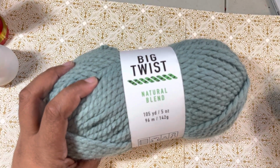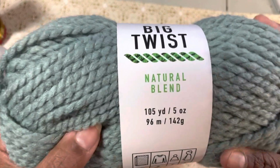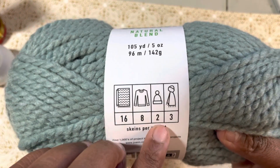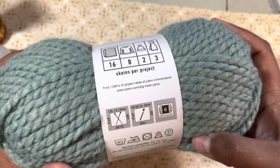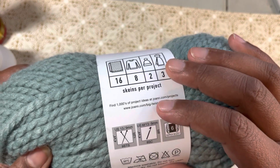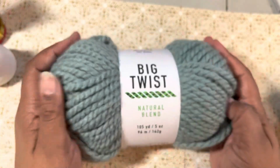As you can see, it says it's 105 yards. It says that you need 16 to do a blanket, 8 to do a sweater. That's for a skinny person. 2 for a hat and 3 for a scarf. It's a 6, which is a super bulky, and it will use an M hook or a 9mm crochet hook because we're not going to be knitting. And to be honest, I'd be using a knitting loom anyway.